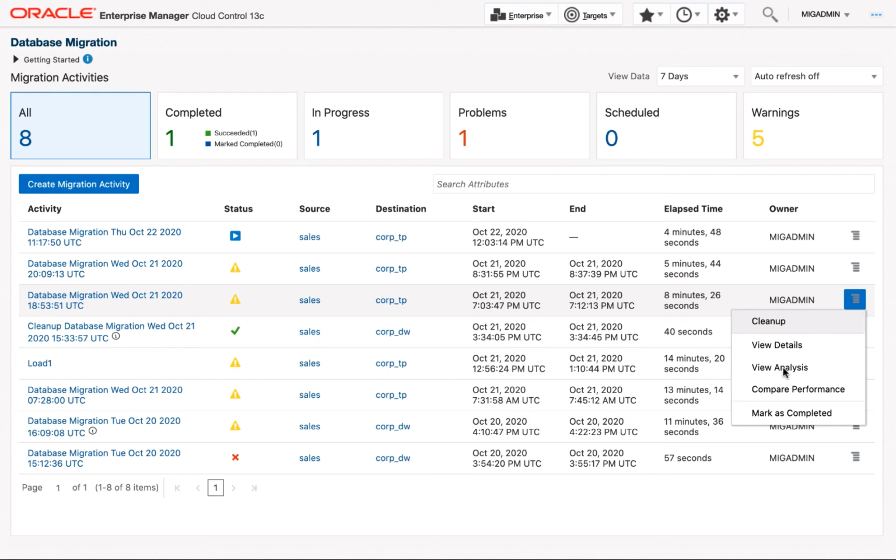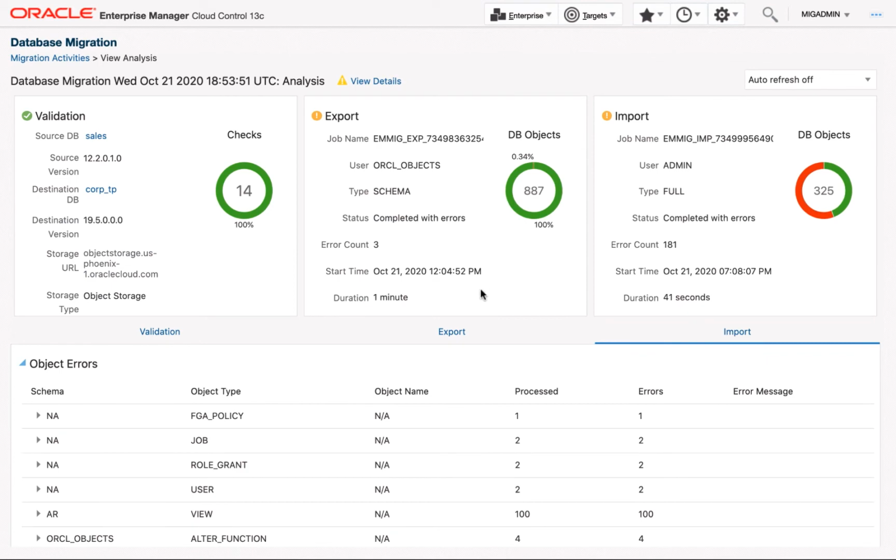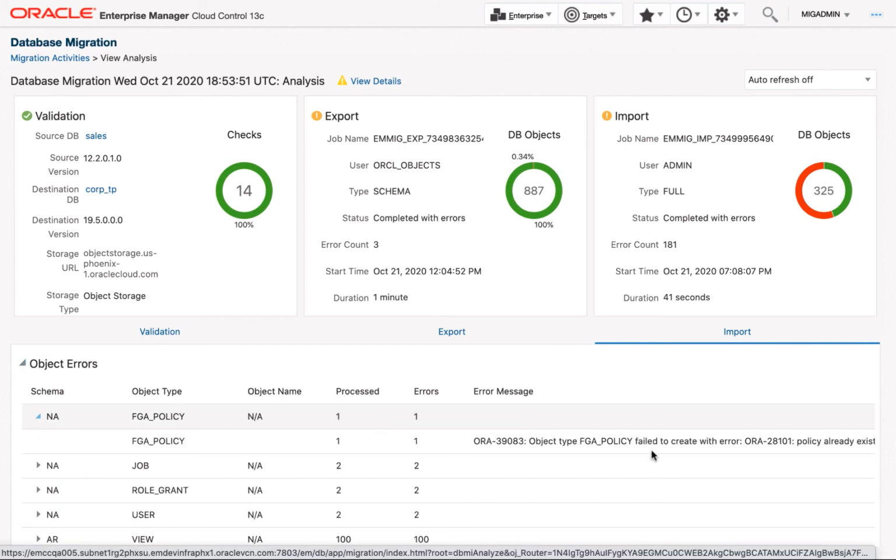Let's see the analysis of this activity. The analysis report shows the analysis of all the objects which are migrated as part of the migration activity. On the left, we see the validation phase, and all the validations were successful in this phase. During the export phase, all the objects were exported successfully except three, but in import, there were many failures. In the object errors section, we see details about the objects that could not be imported. The first object, FGA policy, was not imported because the policy already exists.